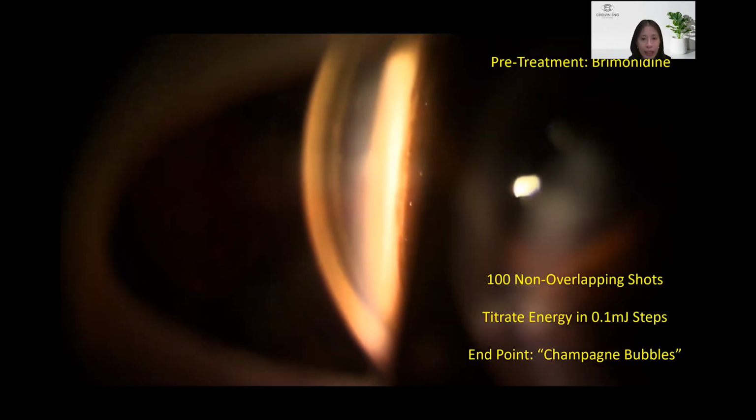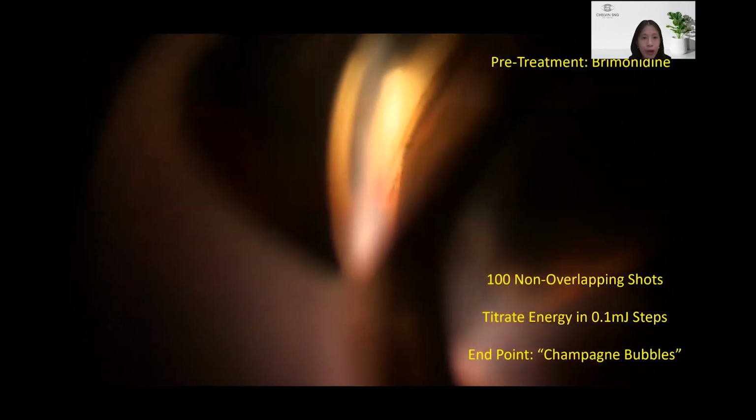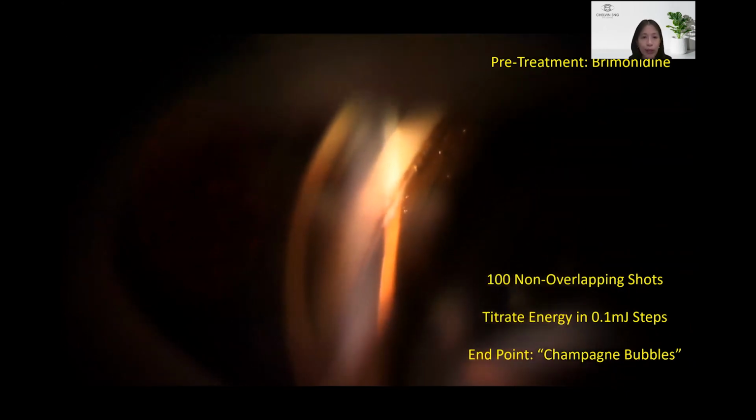I usually start with about 0.8 millijoules for non-pigmented trabecular meshwork, but for pigmented trabecular meshwork, this will require lower energy, and I start the treatment at 0.4 millijoules. The desired endpoint is the production of champagne bubbles, and you shouldn't see larger gas bubbles or blanching of the trabecular meshwork. If these are seen, then titrate the power downwards in 0.1 millijoule steps.